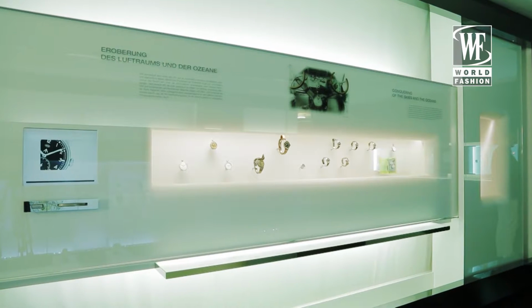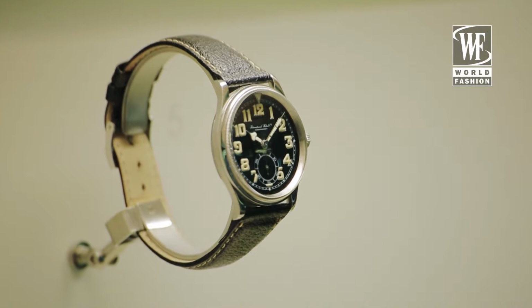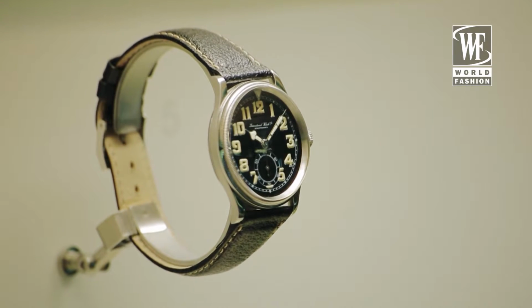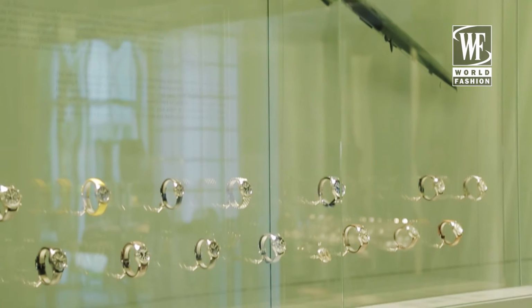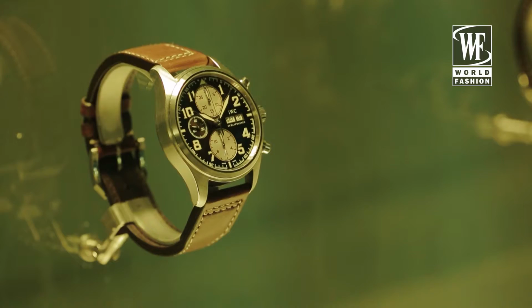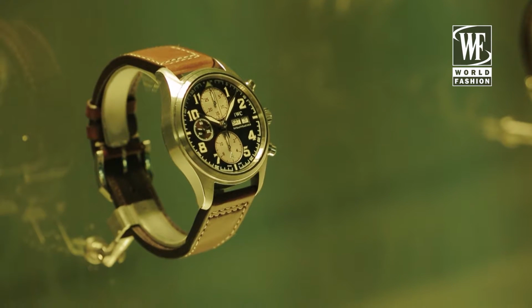Look at the soft iron cage we use in pilot's watches or in engineer watches. This was an idea that was born in the 1940s, but we keep this idea up with our current collection. So you see a little bit of heritage, a little bit of these special technical features is always related to our dedicated watch families.